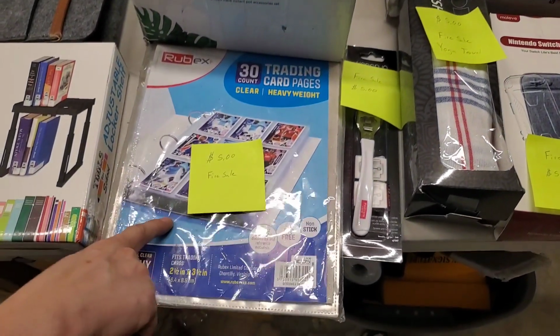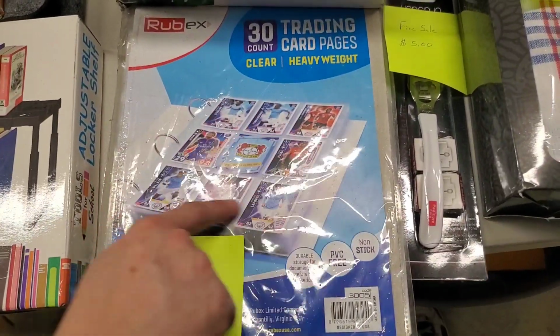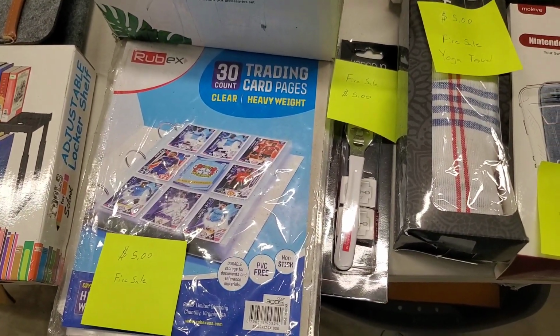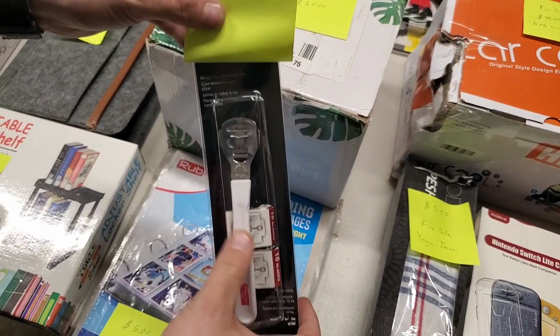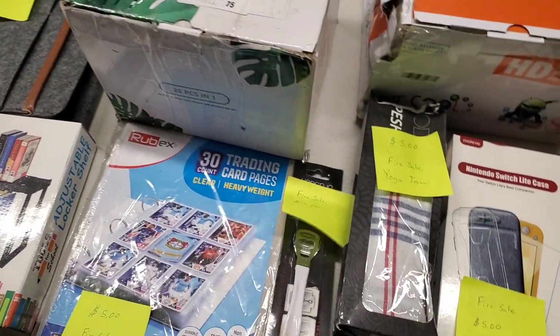All right, then we have trading card pages. You remember these? People use them for Pokemon cards these days, I think. $5. Paul was alive back in the days where they collected baseball cards. Right. I used to collect baseball cards. He used to. Then this is a pedicure set where you just get the extra skin off the bottom of your feet, and it's got extra blades and stuff. $5 on the fire sale.